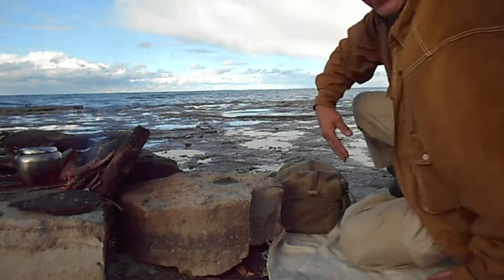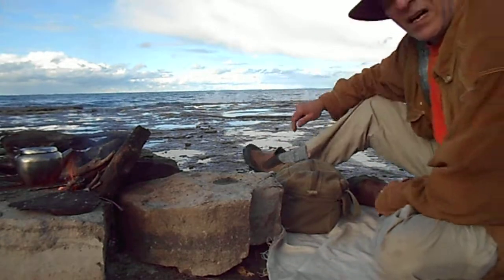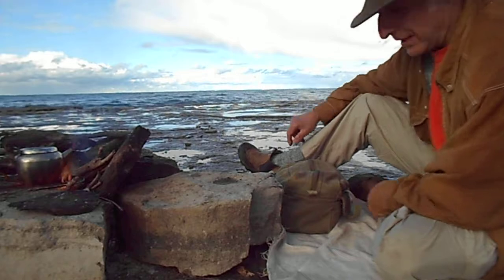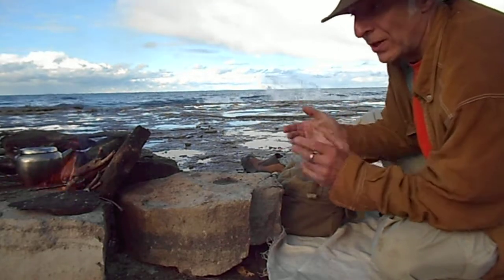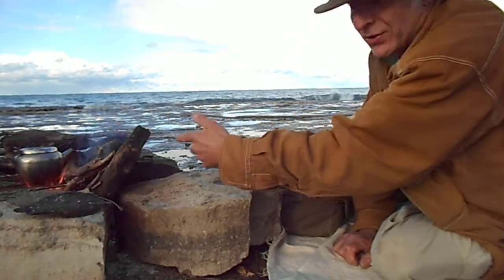Well, welcome to the shores of Georgian Bay. I'm on the rocks here. Actually, the rocks are a great fossil bed. There's good shells and actually trilobites. In fact, I just stopped to make some tea.